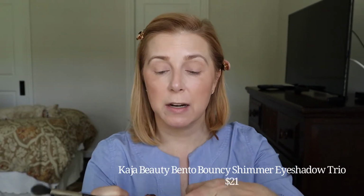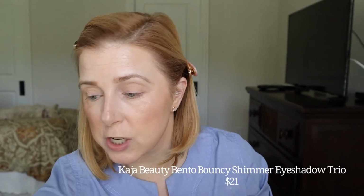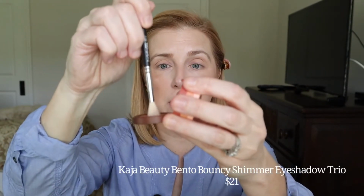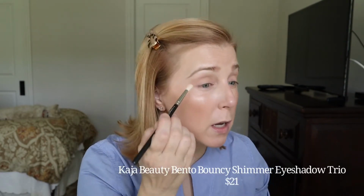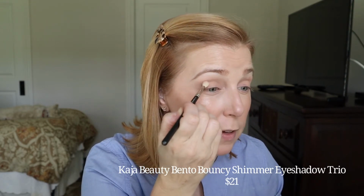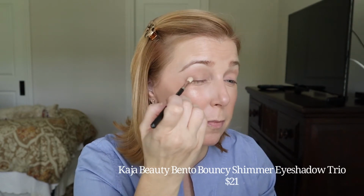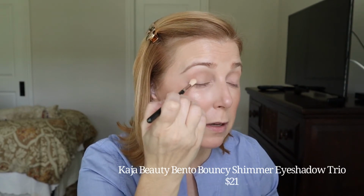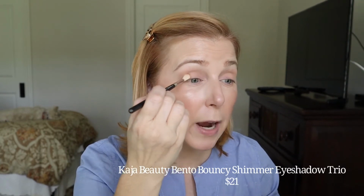I'm now going to go into the bottom shade, which is deeper, and I'm going to put that just on the outer corner and the outer V of my eye. So I'm going to take a little bit on the tip of this brush, and this is a MAC 221. I'm going to put that right on the lash line and just kind of bounce it in the outer V. And after I bounce some of that product on, I'm going to just take it through the crease here. But I'm going to keep this color on the outside for added dimension.